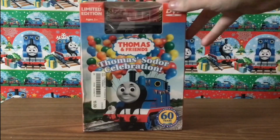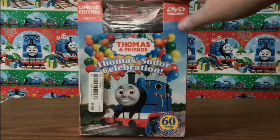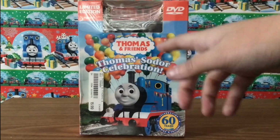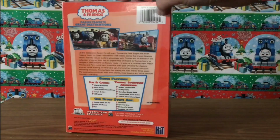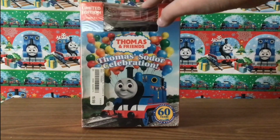Here is the sealed pack for Thomas' Sodor Celebration with a wooden railway Salty. I know normally this would come with a gold Thomas. I've seen a gold Thomas with this pack, but I've never seen it come with a Salty, and that's what I thought made it really unique. So that's exactly why I got it. So yeah, there's the back. I'm so happy I finally have this.